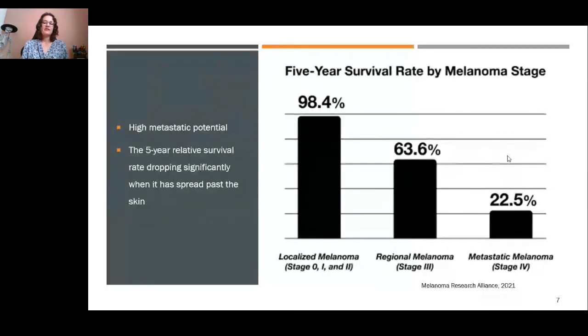So melanoma has a very high metastatic potential, and this significantly influences the survival rate of patients. If melanoma is caught early, it has a 5-year survival rate of more than 98%. However, if it has started to metastasize, this drops to below 25%.